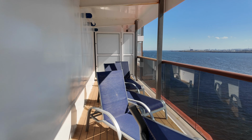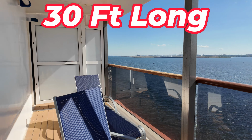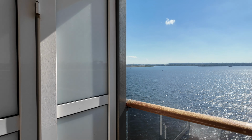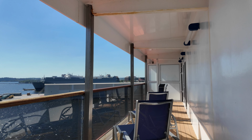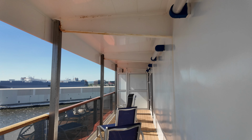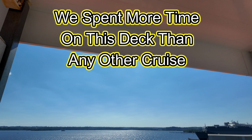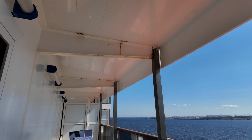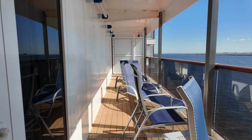Let's just walk all the way down to the other end and look back. Massive. Incredible. And it's got the overhang here. I really like that. So cannot wait for this cruise. I just did the football mark off, and that was 10 yards. So that's 30 feet approximately.